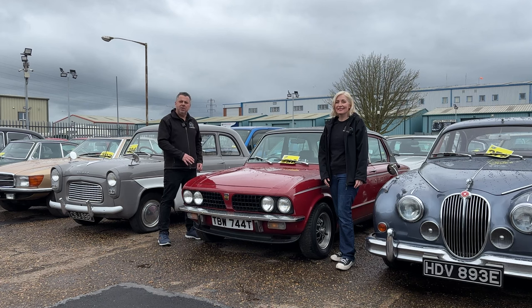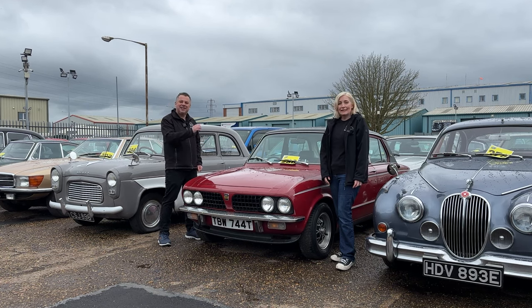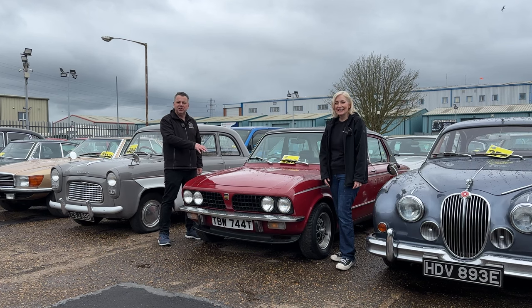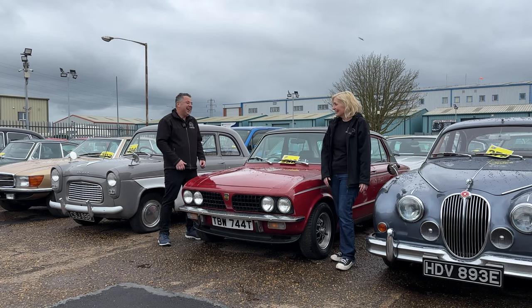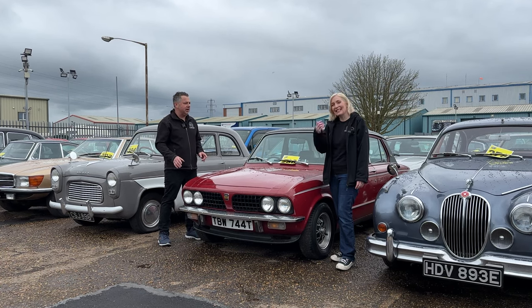So have a look around with us. Claire's going to take the lead a little bit today, so please give her a hand, comment, let her know what you think of the car she's looking at. I'm going to do my best behind the camera, but I will chip in with a few comments because I can't help myself. So let's not mess around, let's crack on, shall we? Let's go check them out.